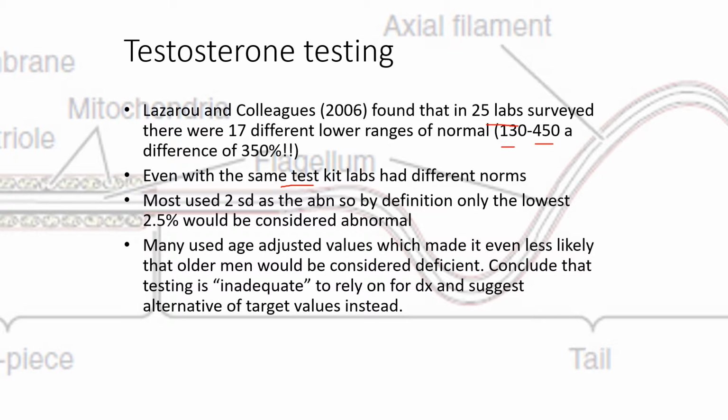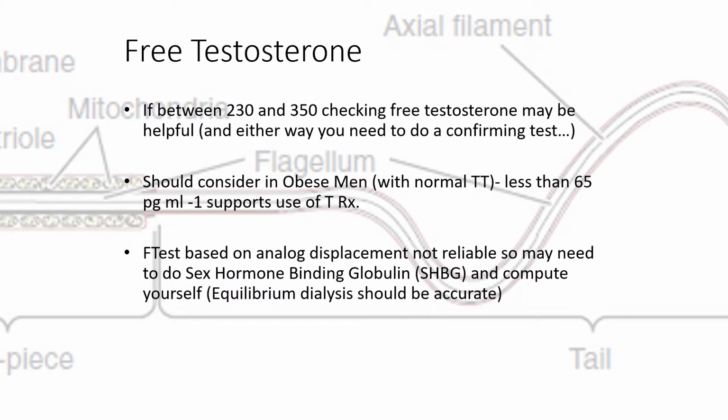A lot of older men will have low testosterone, but don't seem to get a whole lot of benefit from supplementation. We really don't know what we're doing, to be honest with you, with testosterone testing. And again, if the total is between 230 and 350, you probably want to check a free, and either way you need to do a confirming test. And as we say, with obese men, it's particularly important. And the free testosterone test, sometimes you want to do an SHBG. Almost never now are we doing those because the testing is more sophisticated.